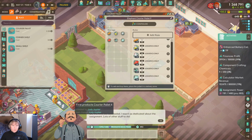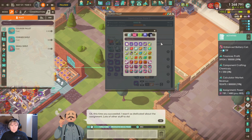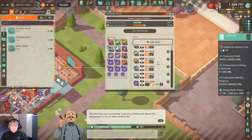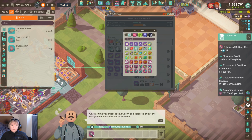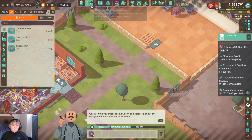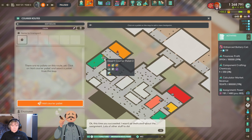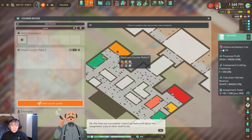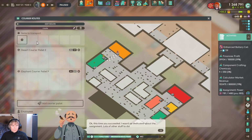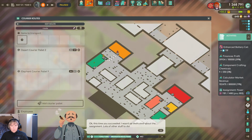And the reason I'm doing that first is I'm going to set up a line to, I'm gonna have to remove one of these. I'm gonna set up a line to sort of ferry everything that I need over here. So I'm just gonna set up a courier route, starting here, going there. Some of them I am, but they are down at the other end of the factory. They're being produced all the way down here.